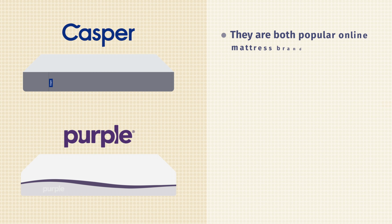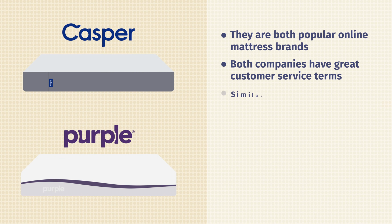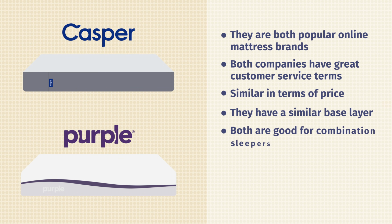Let's get started by talking about what's similar between these two mattresses. They're both very popular, have great customer service, about the same price range as well, have a similar base layer, and they're also good for multiple sleeping positions and combination sleepers as well. We know about the similarities, but what are the differences?